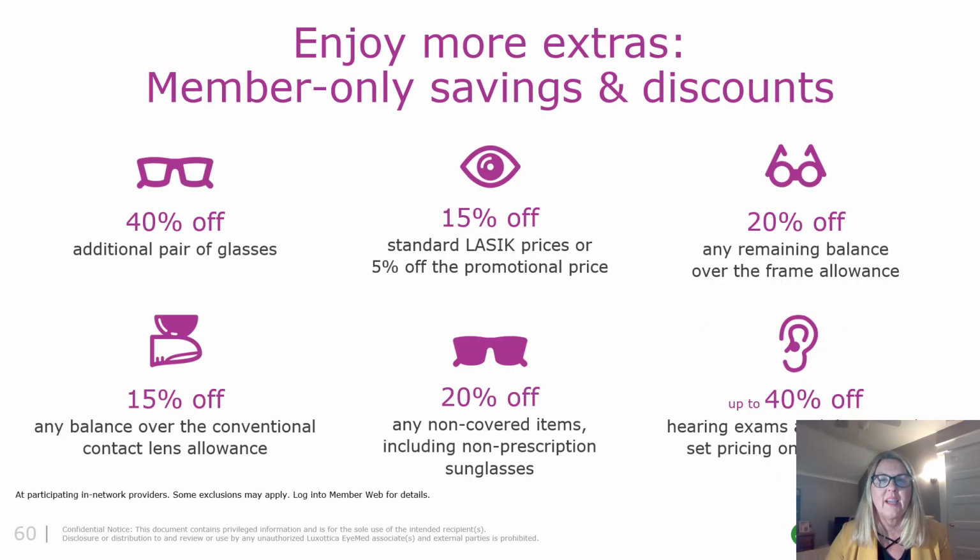And there's more. You can have additional savings and discounts. For example, here are some of the savings that we have available: 40% off an additional pair of glasses, 40% off hearing exams and discounts, 15% off the balance over conventional contact lenses, and 20% off non-covered items, including non-prescription sunglasses. Those are just a few.